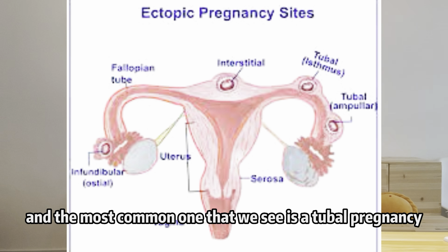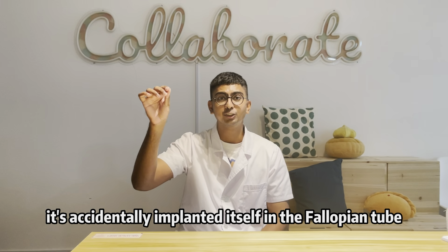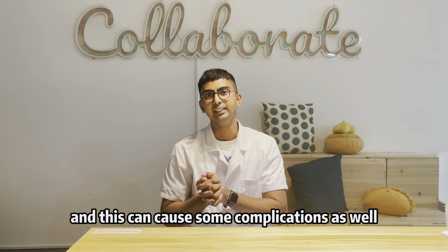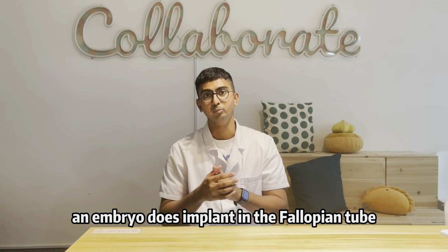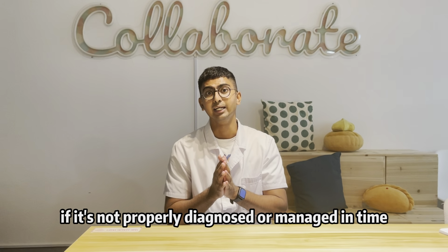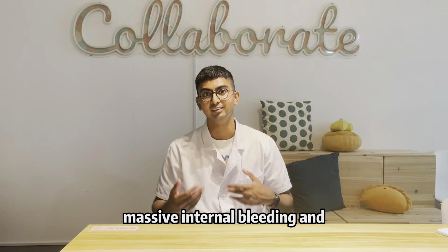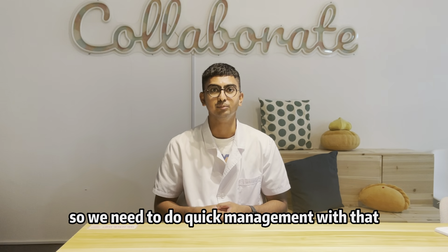But the most common one that we see is a tubal pregnancy, which means during the delivery of the embryo, it's accidentally implanted itself in the fallopian tube. And this can cause some complications, potentially life-threatening, because let's say an embryo does implant in the fallopian tube. If it's not properly diagnosed and managed in time, as the embryo starts to grow into a fetus, the fallopian tube will rupture and it can cause a massive internal hemorrhage, massive internal bleeding, and potentially threaten the mother's life as well. So we need to do quick management of that.